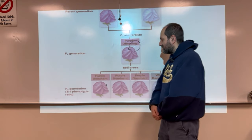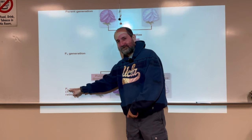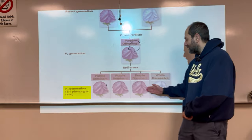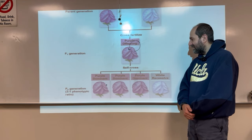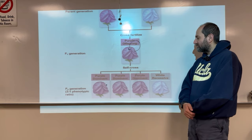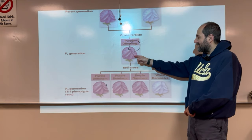So what would you say in this F2 generation? That's right, the grandchildren are called the F2 generation. And what do we see? We see three purples for every one white, okay? And so Mendel saw a 3-to-1 phenotypic ratio. Three purples for every one white in the grandchildren of the parent generation when you self-fertilize the hybrid.